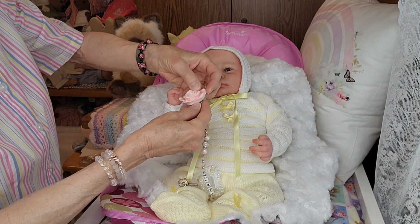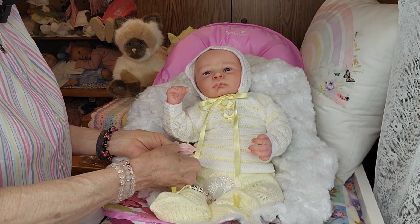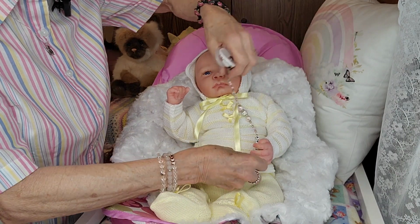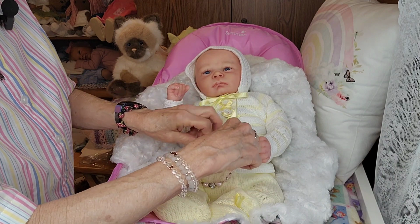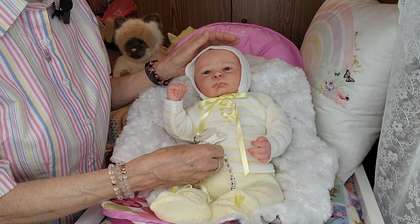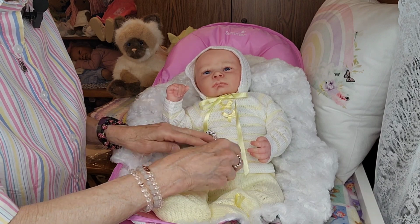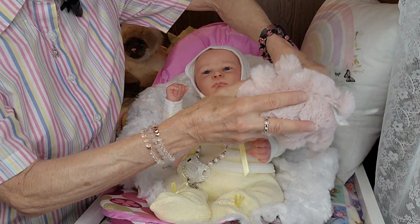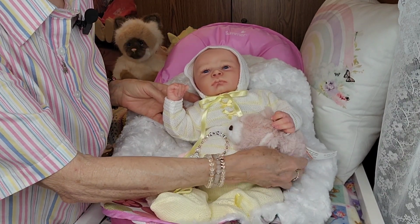So let's go ahead and put this passy clip on. I happened to look down and saw that the passy clip wasn't on her. So there it is, and I'm going to clip it on the very edge. And I'm not going to put it in her mouth because I love the looks of it, but the thing is, I love her face, and I do not want to cover her face up, even though the passy clip is beautiful. So we're just going to keep it like that so you can see her name. And then here's her little bear, her soft little bear, that she can hug.